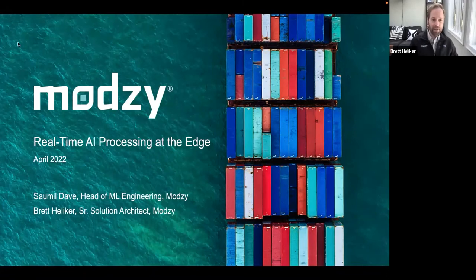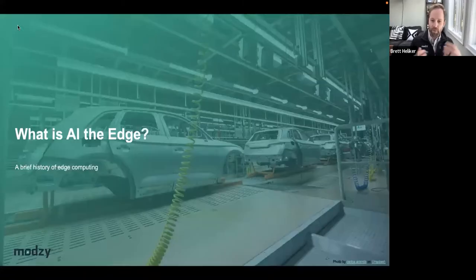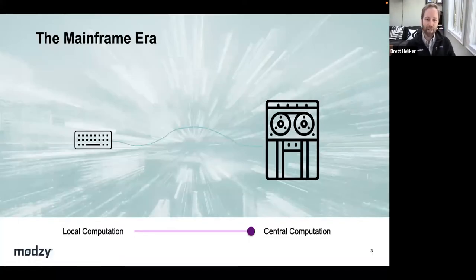To get started, just bear with me, but we want to talk a little bit about what is AI at the edge. And to do that, I'm going to jump into a brief history of computing, how we got to where we are, and what the past looked like. So we're going to go all the way back to the early days when computers were really big, really expensive. There were only a few of them, and everyone just worked on these mainframes with terminal input devices. The terminals or consoles were very dumb devices. Each was connected to that central computer essentially directly, like they were wired in.